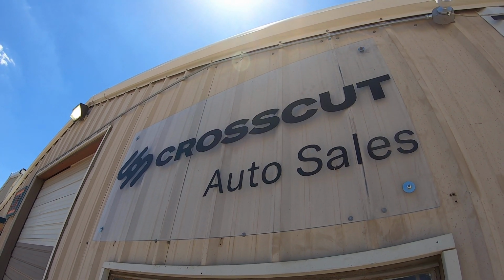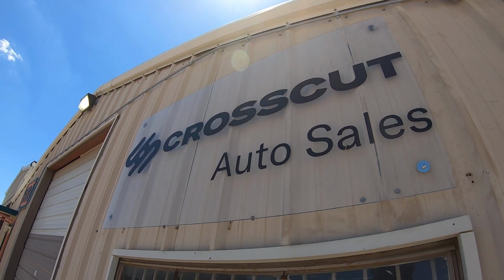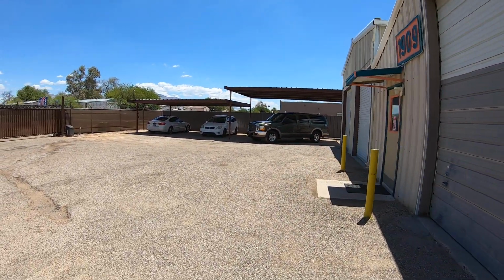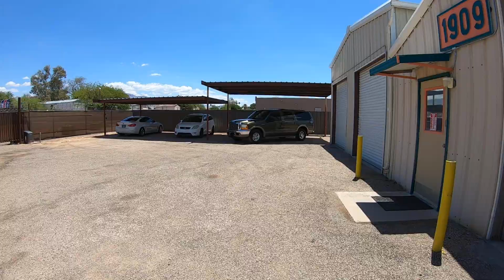This is Roger with Crosscut in Tucson, Arizona, the home of the Inferno this month. God, it's hot.